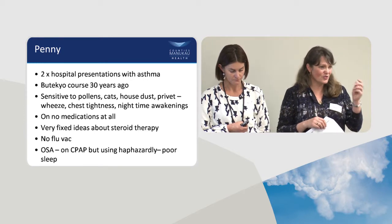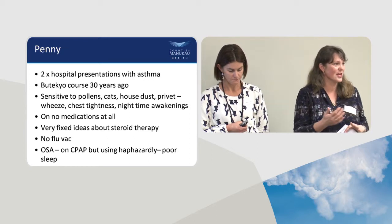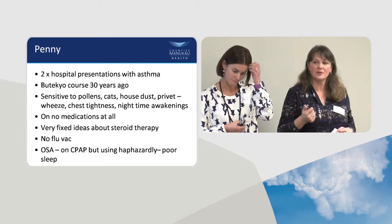So you know, you have an issue, like my issue for her is going to be talking to her about her asthma, getting her onto some inhaled steroid, getting her to trial it to see if there's an improvement, getting her to bring a CPAP machine in so I can sort that out for her.